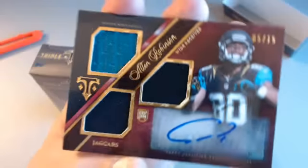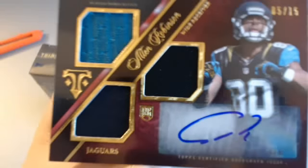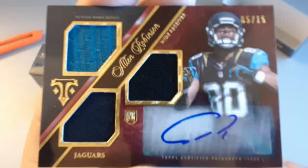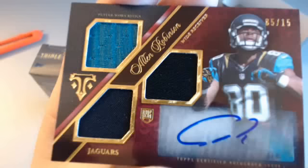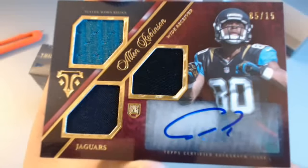First hit is going to be a triple. Tebow's better for your team. Ooh, number 215, Allen Robinson for the Jags. Nice triple patch auto. Robbie Vasquez. Welcome back, nice hit, sir. Nice hit. I don't believe there were any Jazz, but I'll double check it. I don't think there were. No, there weren't any Jazz. Not an 11 standard.